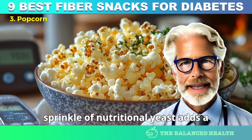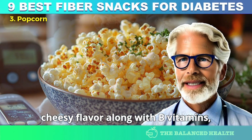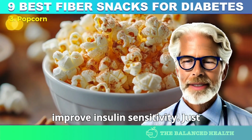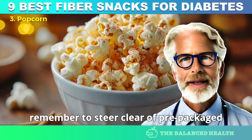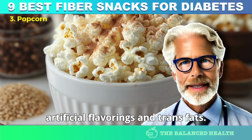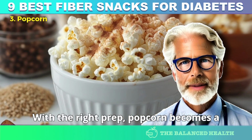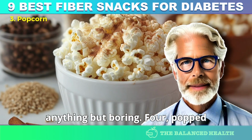A sprinkle of nutritional yeast adds a cheesy flavor along with B vitamins, while a touch of cinnamon can help improve insulin sensitivity. Just remember to steer clear of pre-packaged microwave varieties loaded with artificial flavorings and trans fats. With the right prep, popcorn becomes a fun, diabetes-friendly snack that's anything but boring.